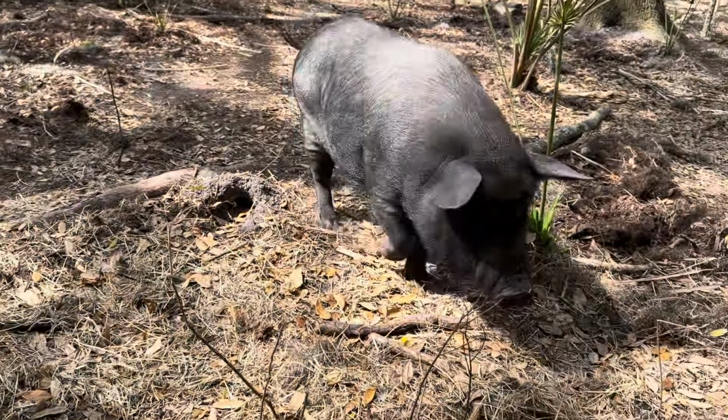See that foam too? So that's part of it too. Oh, there's big sweet girl.